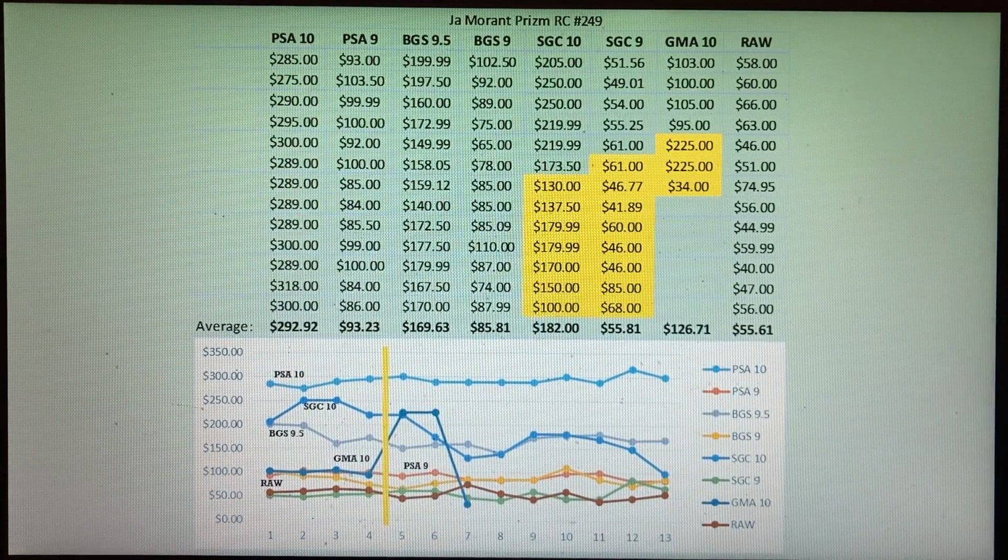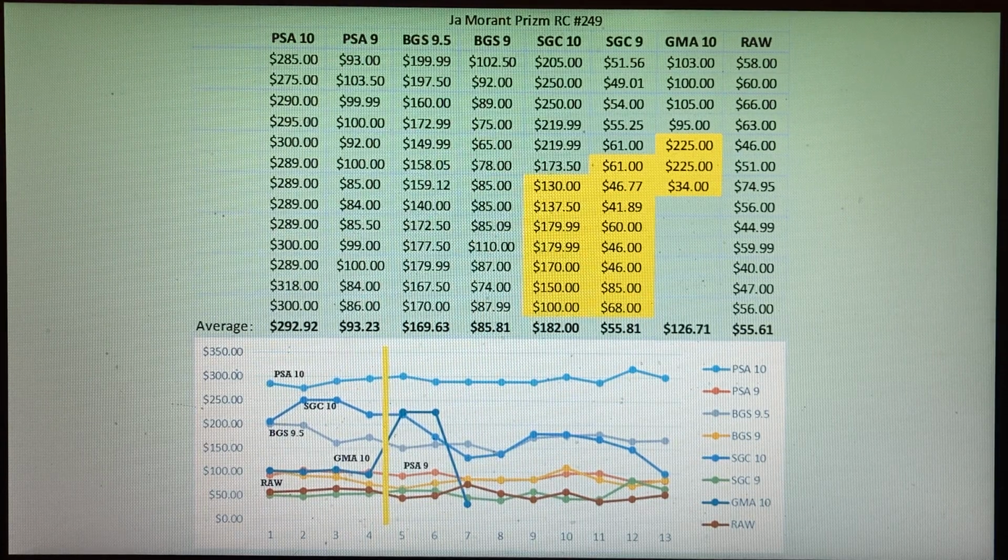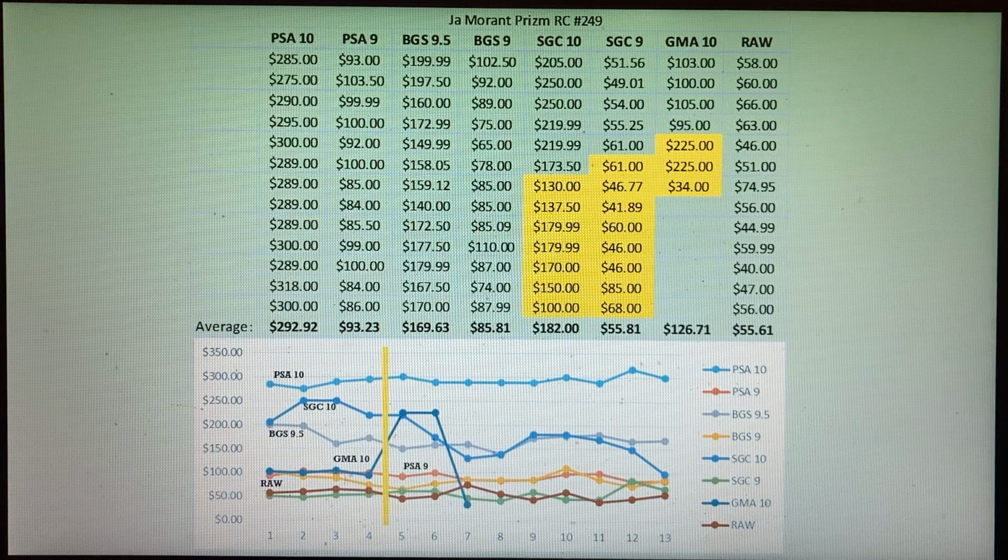All right, next one is Ja Morant. So I did the same thing, same categories going across. For Ja, you'll see up here, these top 4 were my sales that I made. Those are the prices I sold them for. And you can see again, well above raw.